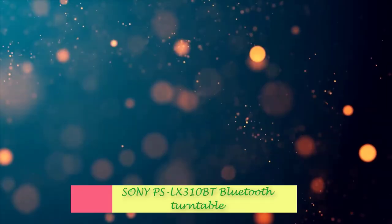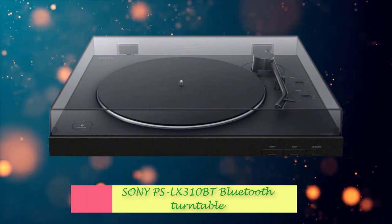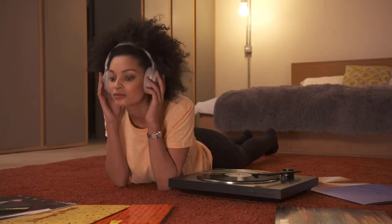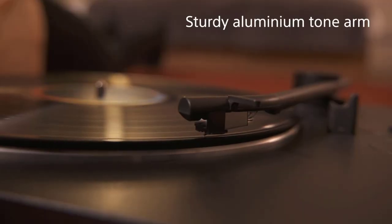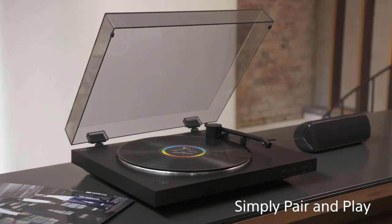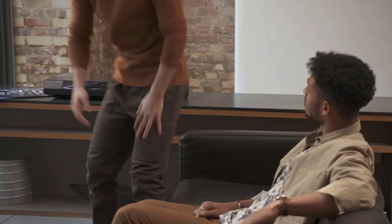Number 3. Sony PS-LX310BT Bluetooth Turntable. This turntable is fully automatic, which means once the LP has played out, the tonearm will return to its support, and the set comes with a transparent cover so you can protect it from dust, preserving the lifespan of the needle. Connect the turntable to your Bluetooth speakers, set the tonearm to the vinyl, and you'll be able to relive the classics or play one of your modern favorites that have been released in vinyl form.